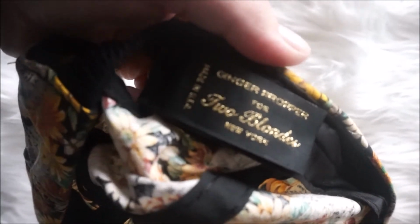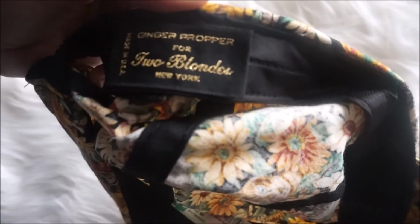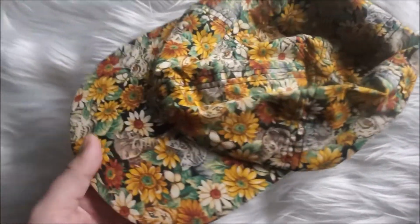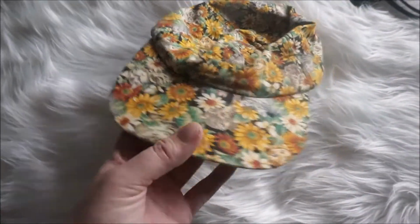Here's the label. It says it's made in New York, made in the USA. Oh, I thought it was cool. Anything that's sunflowers and cats is really popular, and this is a vintage hat, so thought that would be good for this summer.